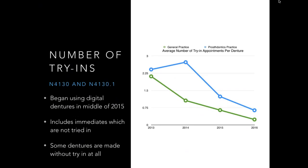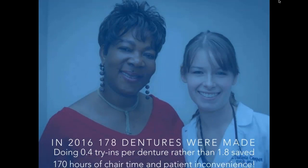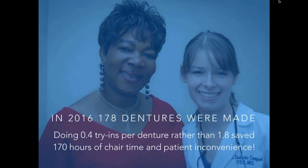In order to properly compare these numbers, I wanted to know, when was I doing the best at dentures? And that, I decided, was 2014, prior to doing digital. So before I went digital, I had my experienced lab technician. I had everything right in my practice. I felt like we were doing a great job. And so when I looked at these numbers, I wanted to compare 2014 to 2016. When you put it all together, doing 0.4 try-ins rather than 1.8 saved an average of 170 hours in 2016, which to me was significant.